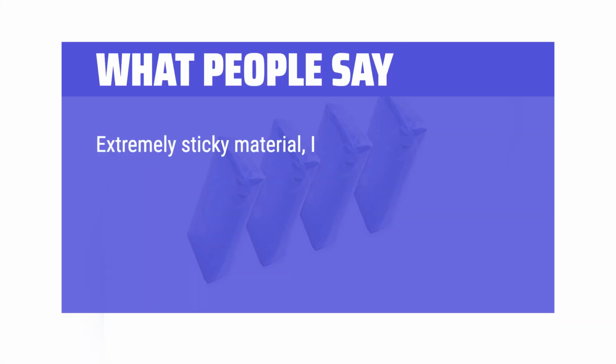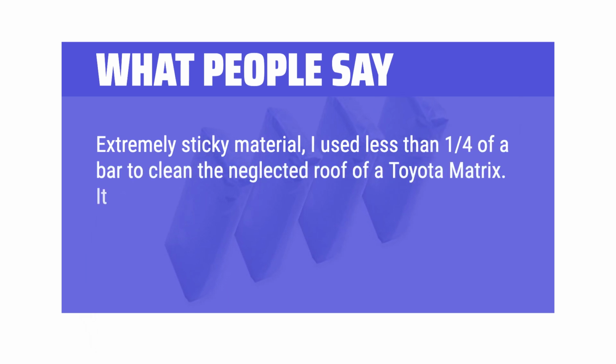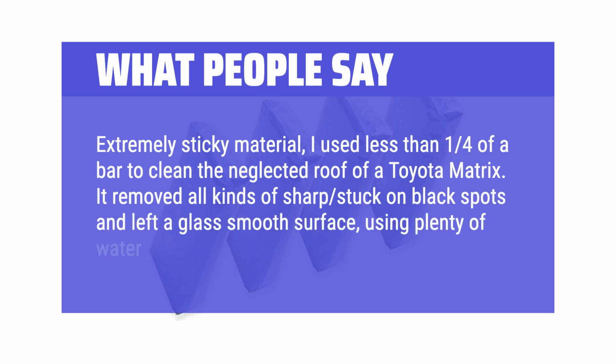Extremely sticky material. I used less than 1/4 of a bar to clean the neglected roof of a Toyota Matrix. It removed all kinds of sharp stuck on black spots and left a glass smooth surface, using plenty of water as a lubricant.